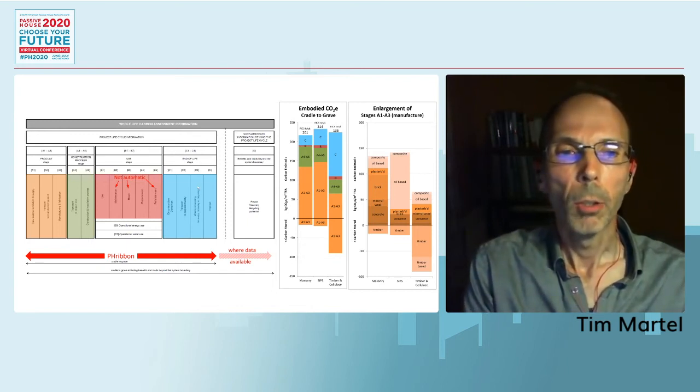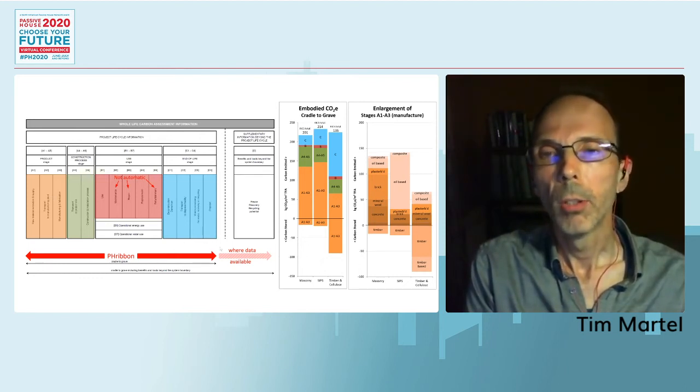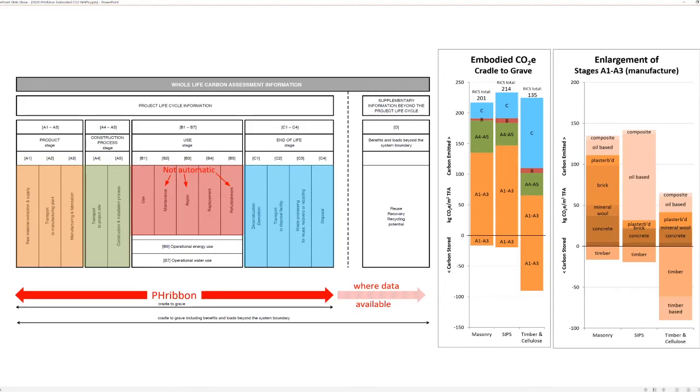So PHRibbon deals with this whole A1 to C4. It can also include stage D if the information is available. It's not often available, at least in this country.